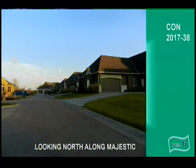These other pictures that I showed you, you can see this is on the left-hand side. That's the accessory apartment. There's the dumpster that was in that picture. This is looking north, kind of along the tail end of Majestic, and you can see the kind of homes that are sitting east across the road from that property.